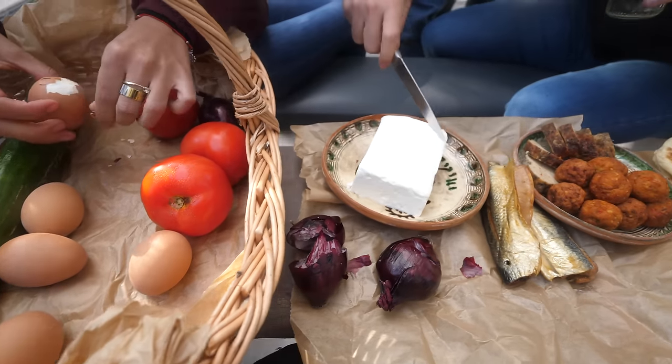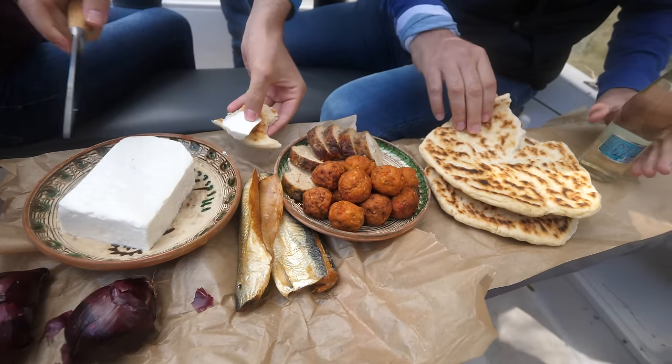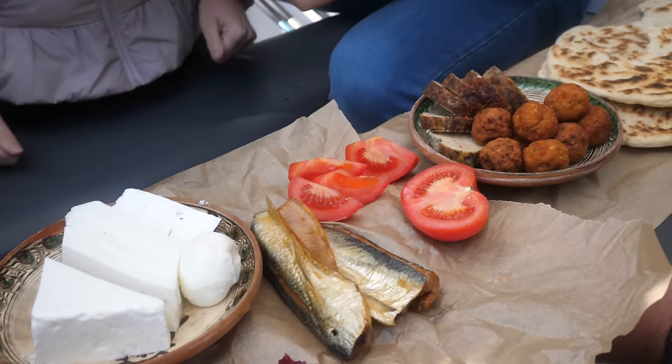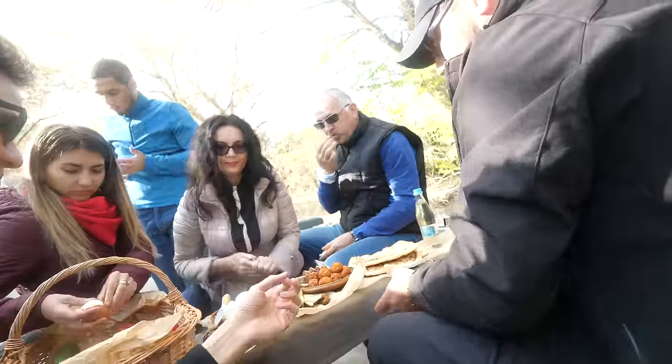They opened up this whole package of food. There's eggs, there's vegetables. Smoked fish? Yes, it's Danube mackerel. Danube mackerel, yeah. Awesome, there's the fish balls, there's bread.